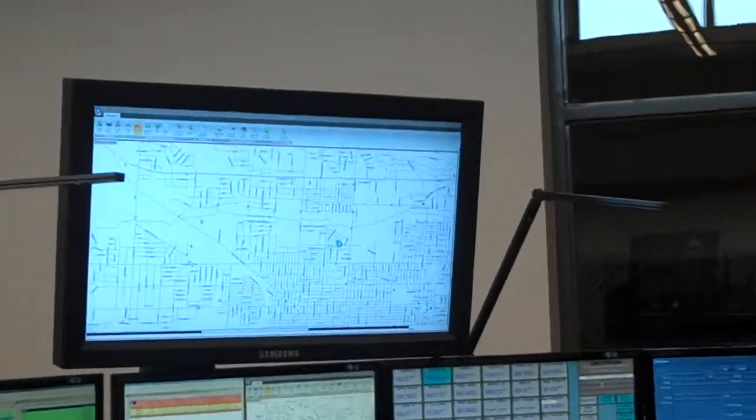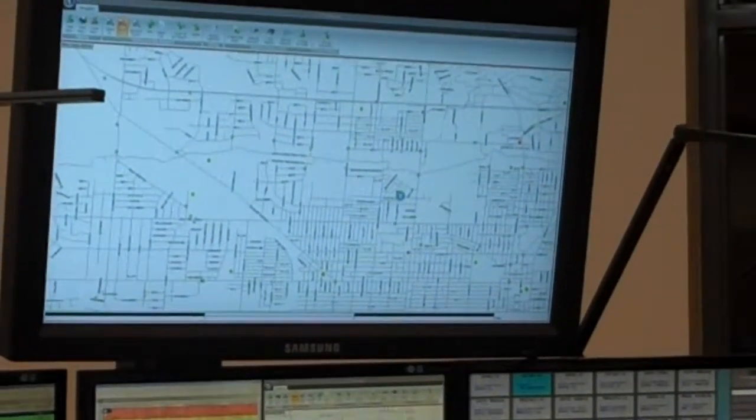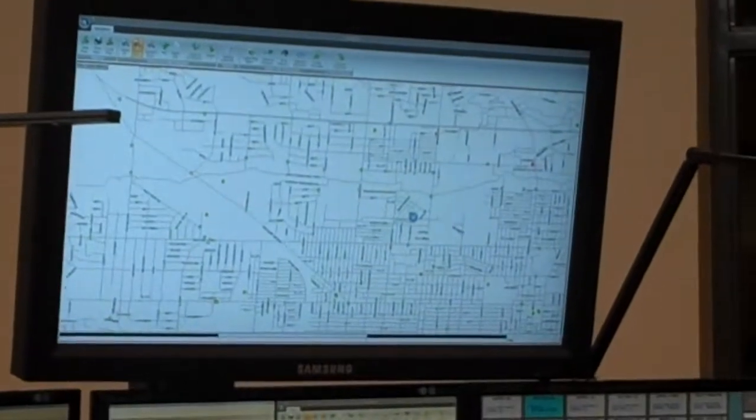We can take the camera feeds that are located in the one monitor and actually push it to the top, or we can have our large map. The map that you see at the top right now is from our CAD system. So, I mean, depending on what you're needing to do is what we'll end up using it for.